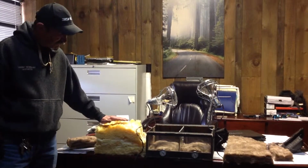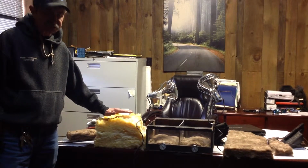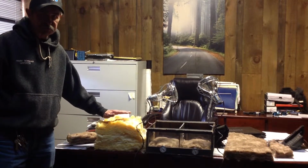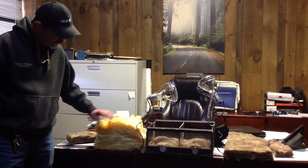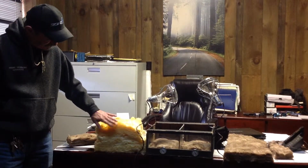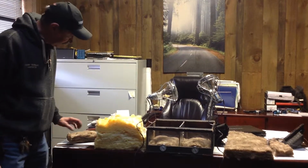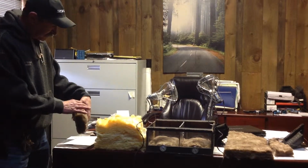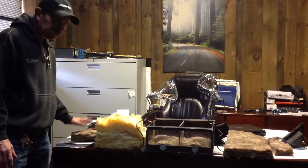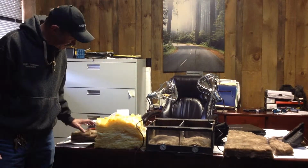Now, to give you a reference point, we couldn't find any R40 insulation material, so this is the closest that we could find to it in our community here. This is an R38, and this is about 10 inches of insulation. Now, what you have here is maybe 3 inches of insulation. So you're talking about quite a bit of timeline difference.